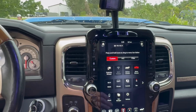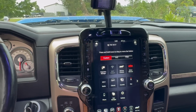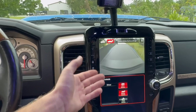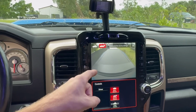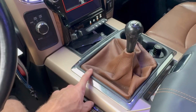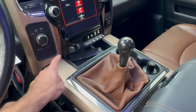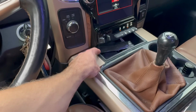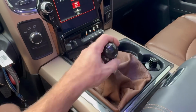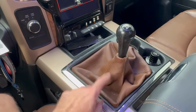The whole radio works, functions how it should, has navigation, the volume controls still work on it, has the backup camera, that works as well, which is actually insane that the 5th gen screen works with the 4th gen backup camera. Custom shift boot for the center console. He had to build a shifter to go from the trans, which is like down there underneath this little cubby, run back with Heim joints to make this thing work and shift as it should. So that's actually really cool.